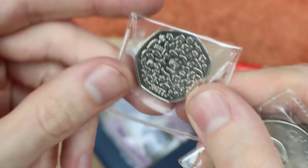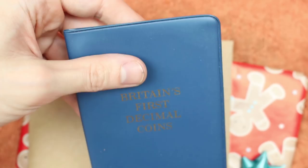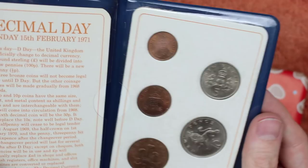A Churchill £5 coin. A WWF 50p. Oh, that must be one of the million that you found in the video you found it. And a lucky coin, wishing you luck on everything you do, wishing you health, wealth and happiness. Well, thank you so much, that's very kind of you. And a little Britain's First Decimal Coins pack, how cool are they? Lovely.